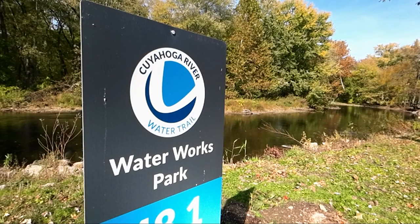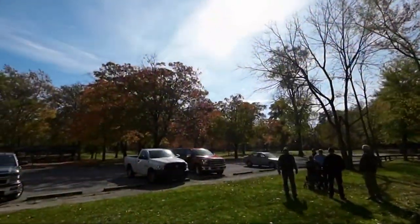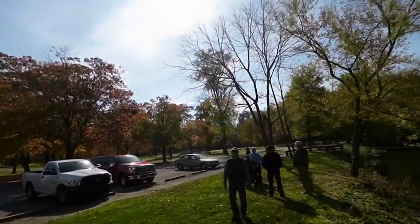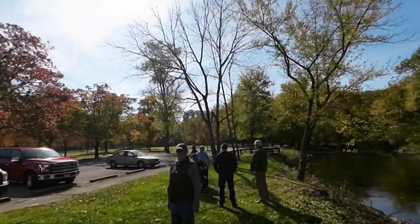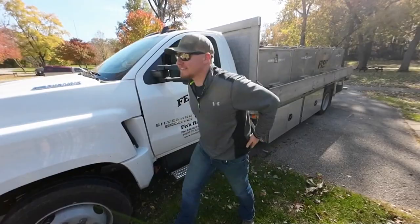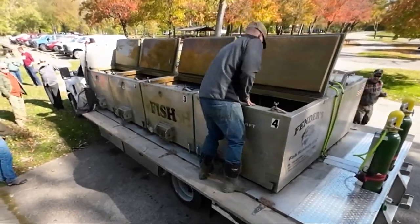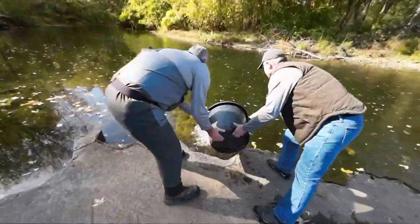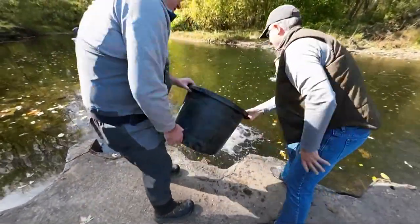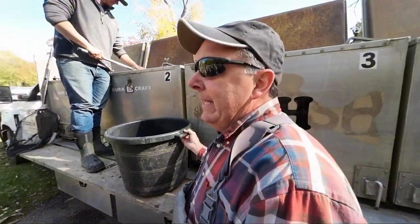At Waterworks Park in Cuyahoga Falls, there's something fishy going on. These members of Western Reserve Trout Unlimited Chapter 668 brought more than food. They ordered fish. With the help of the Ohio Division of Wildlife and City of Cuyahoga Falls, they're stocking rainbow trout by the hundreds in this part of the resilient Cuyahoga. It's a rebirth of a river.